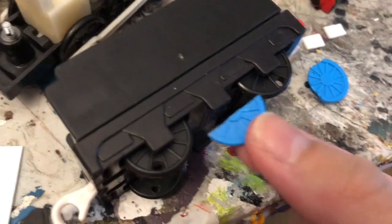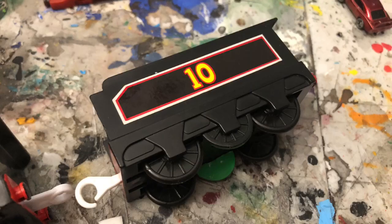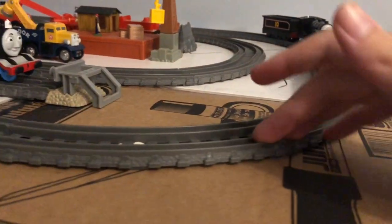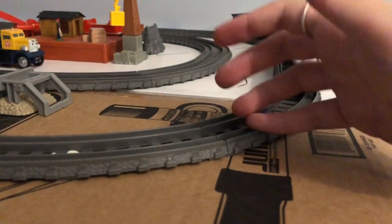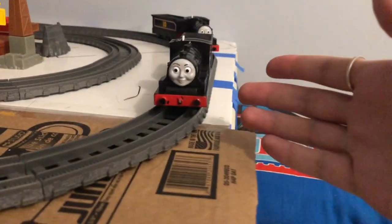Once that was done, I test fitted the middle wheels on the tenders to see if they would work on both the radiuses of track on my layout. First test will be on the long curves, and then the second test will be on the short curves. So let's test out Donald first.